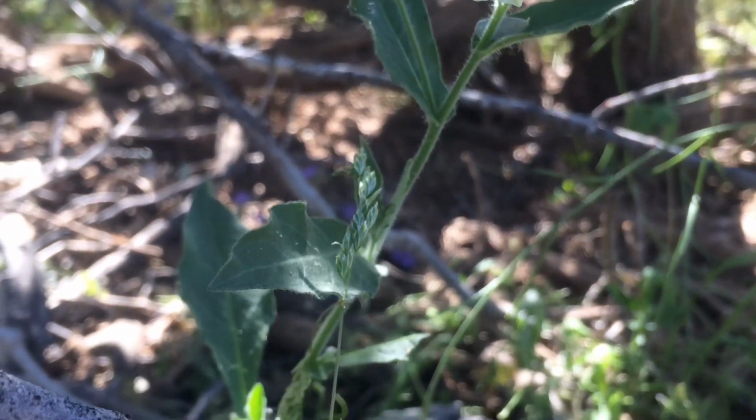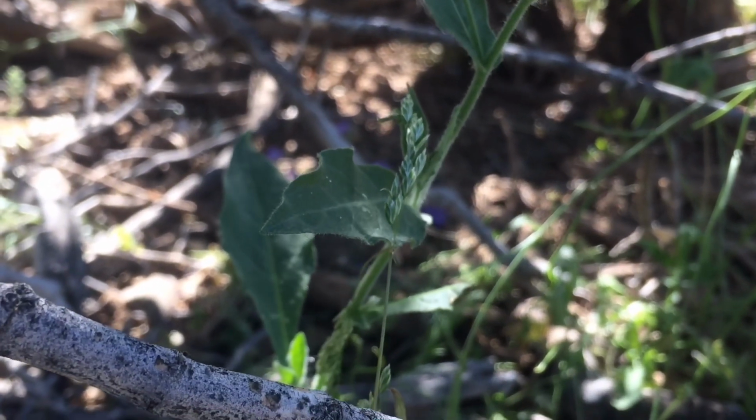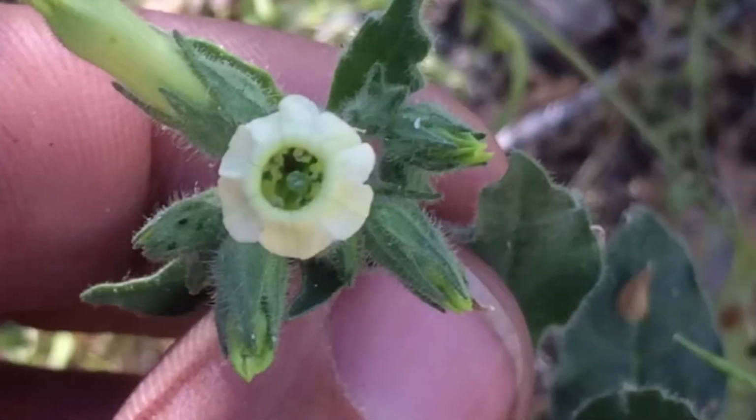Now the flower on the desert tobacco is actually really peculiar compared to most flowers, so it's going to look really different than most other ones. It's kind of like a flat flower head, so it's really easy to identify. It's going to be a tubular flower, which has a greenish white to cream colored flower. It's going to be about 1/2 inch to about 1 inch in diameter, and it's going to have 5 blunt spreading lobes held up by a hairy greenish calyx with 5 pointed lobes.